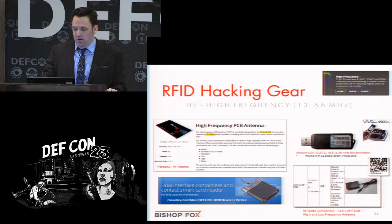In the top right there, you got a nice little USB stick that works with libNFC. If you're going to do some NFC hacking, there's not a lot of hardware that actually works with it. So if you want to use some libNFC tools, that little USB stick is a good one.